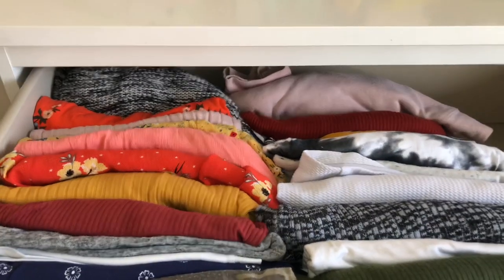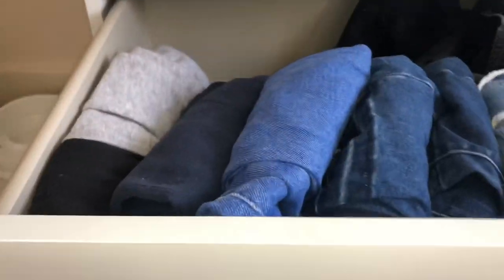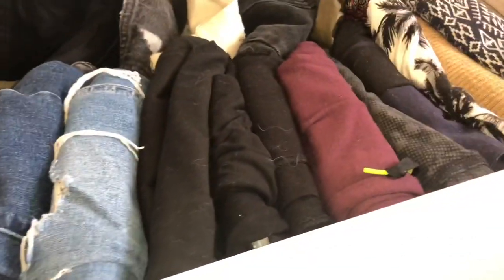I'm now going to put away my trousers, jeans and leggings and see where we are then. But this is the finished drawer with all my trousers, jeans and skirts in. And I've just put the shorts at the back there, they're not as tidy. And I've still got this room left in this one.